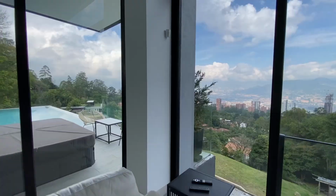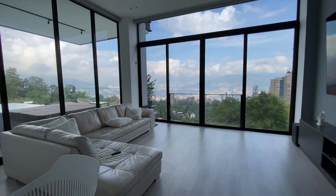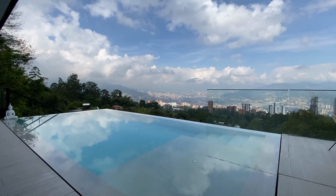Just imagine. Look at all these rooms to enjoy afternoons in Medellin. Beautiful afternoons in Medellin.